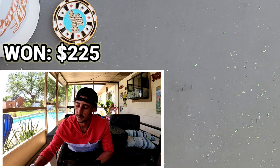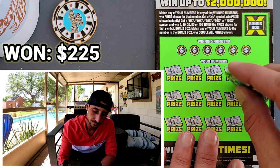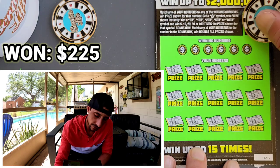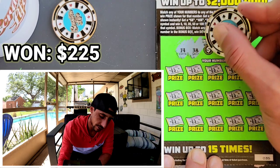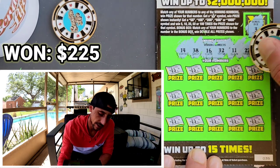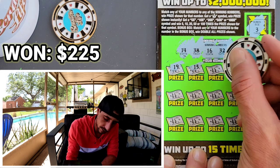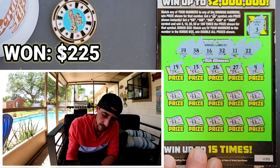Guys, we already found 3 winners on the second half. We're at ticket 35. Are those back to back to back? 31, 30, no. No, but almost. All right, when else? 33, it's number 3. 14, 38, sweet, 32, 11, and a 22. There we go. 19, 15, 26, 27, 9er.